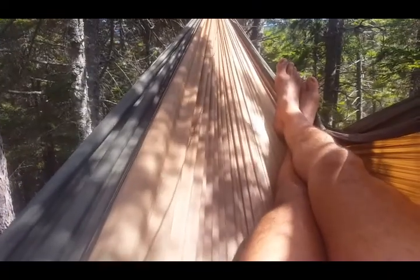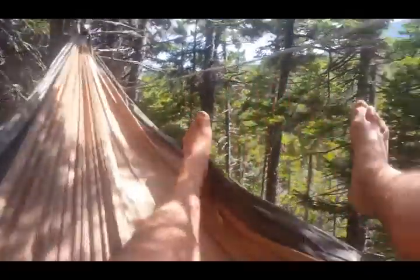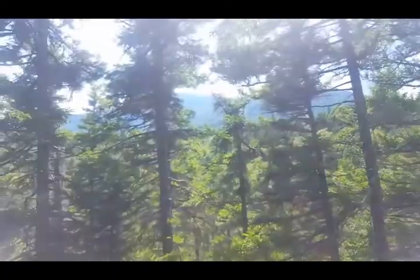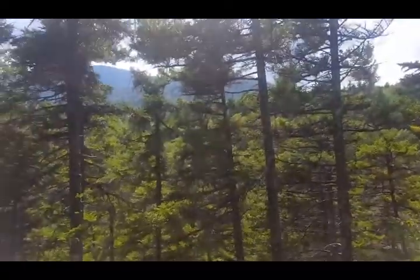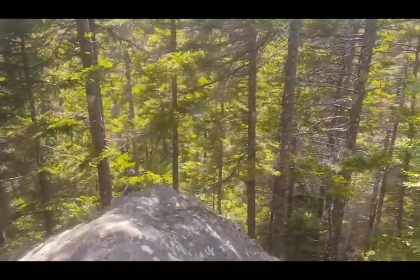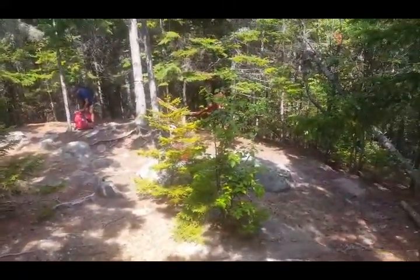This is easily the coolest place I have ever hammocked. I am up above the ground about 5 feet maybe, above this rock I can swing from, and I am looking at Mount Washington, and Mount Madison is over there, I think. Not really sure. And then we've got a waterfall down there and another waterfall over there.